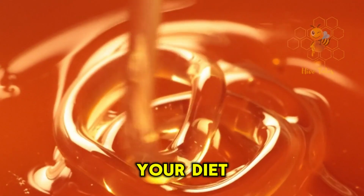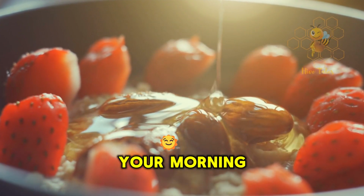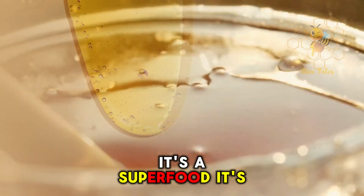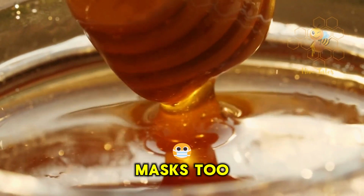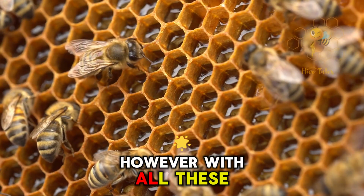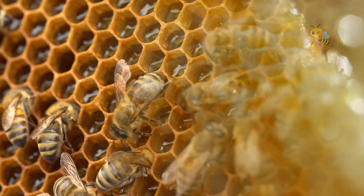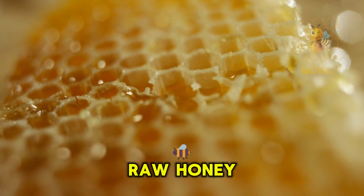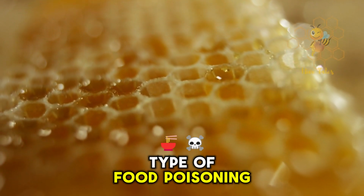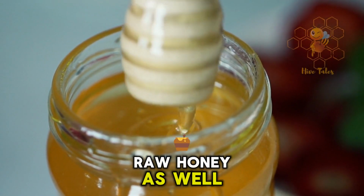Incorporating raw honey into your diet can be a tasty adventure. Why not try it in your tea or drizzle it over your morning oatmeal? Raw honey isn't just a sweetener, it's a superfood. It's great in homemade face masks too, due to its moisturizing and antibacterial properties. However, with all these benefits, it's important to remember that raw honey isn't suitable for everyone. Infants under a year old should never be given raw honey because of the risk of infant botulism, a rare but serious type of food poisoning. And if you have allergies to pollen or bee stings, you might react to raw honey as well.